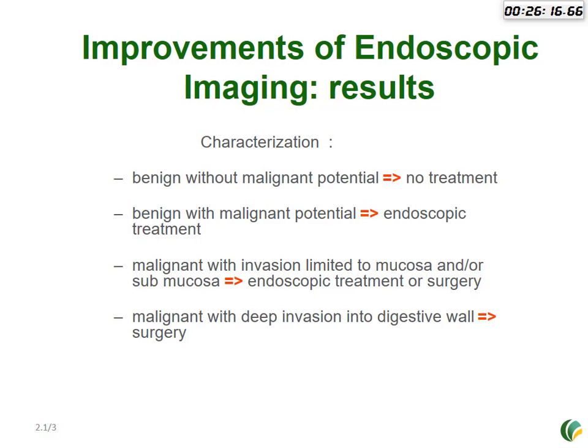And the next step, malignant with invasion limited to mucosa and submucosa, is really part of my talk today. We have two possibilities, endoscopic treatment or surgery. It's why characterization is very important. And of course, when it's obviously malignant with deep invasion, we send to surgery.